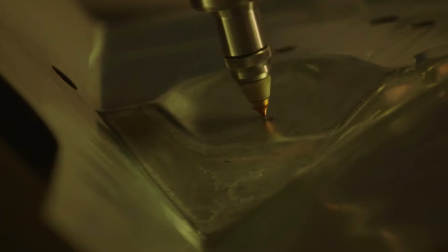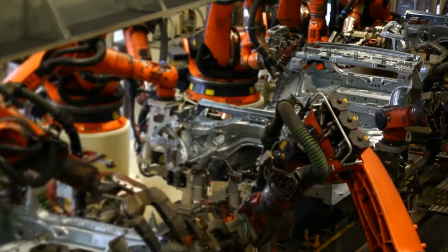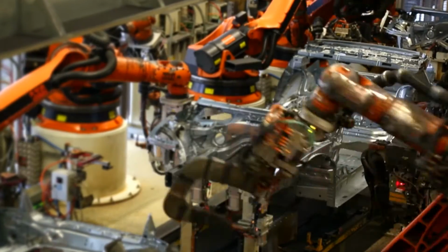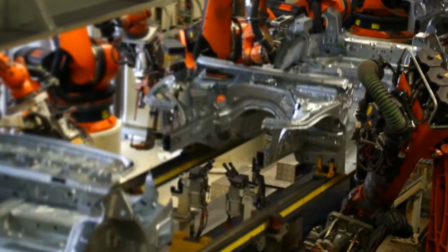LASER stands for Light Amplification by Stimulated Emission of Radiation, and we're able to use that beam of light or heat in lots of different industrial processes. The advantage of using a laser is that the energy really goes into just the part of the component that you need to deliver that process.